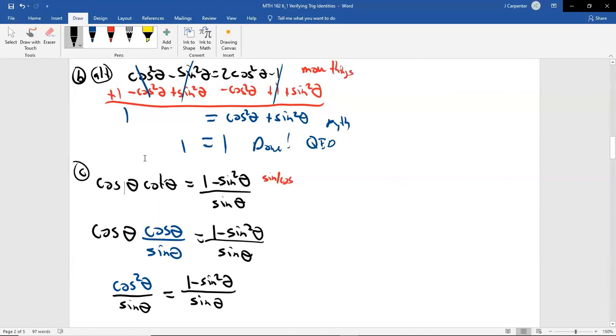Notice one thing, the bottoms are the same. Since the bottoms match, all we really need to do is just focus on the tops. If the bottoms are the same, that means the tops have to be the same. So cosine squared equals 1 minus sine squared. Again, all I'm focusing my energy on now is just these two things, trying to make them equal.